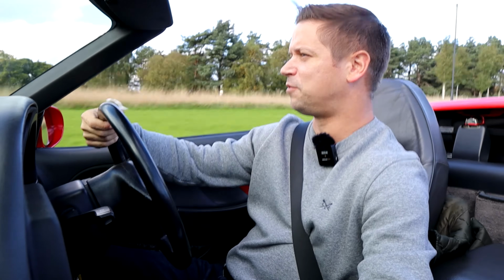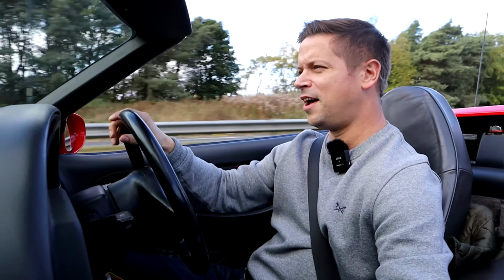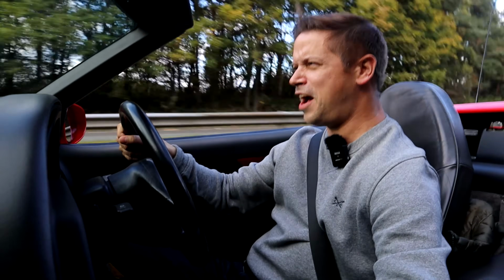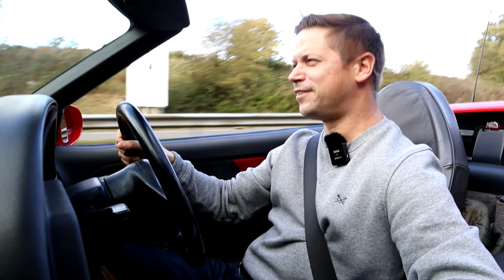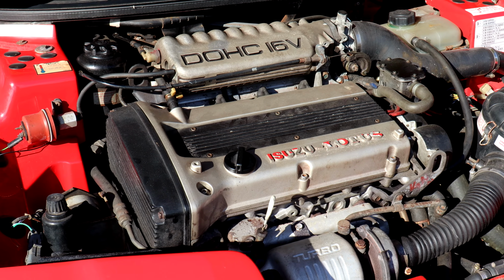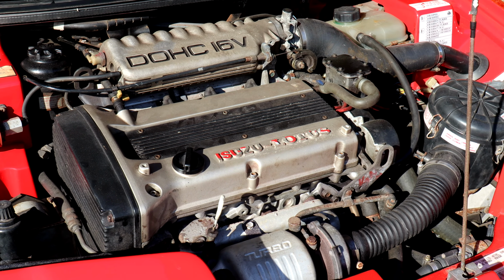The early road testers were extremely impressed, and I'm pretty impressed now. And it's fair to say, with a turbo motor, this thing goes like Sting. The turbo was good for 0 to 60 in 6.5 seconds, and a top speed of 137.